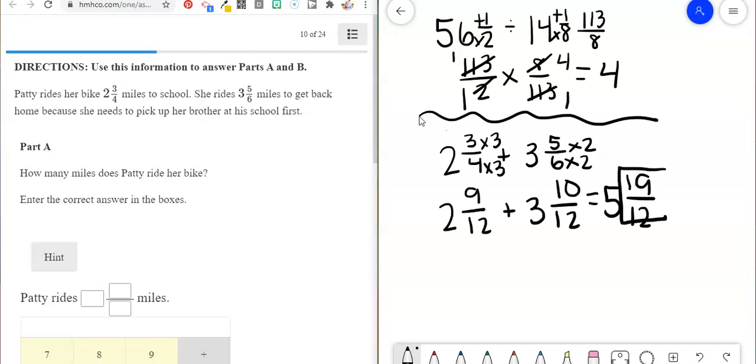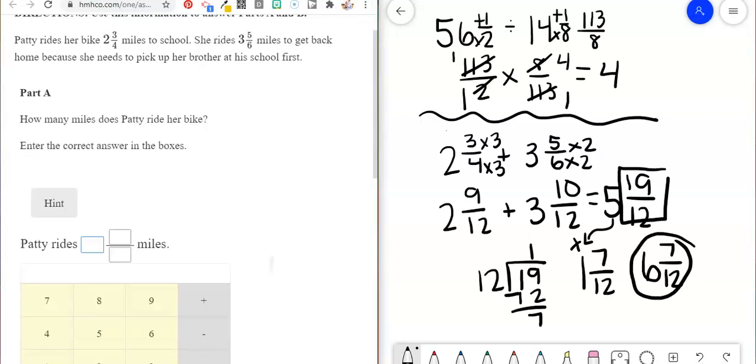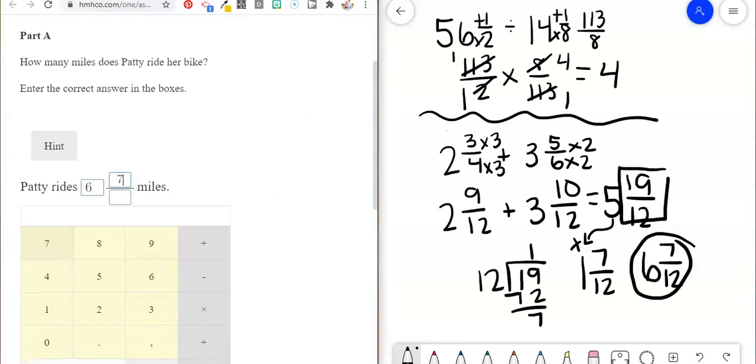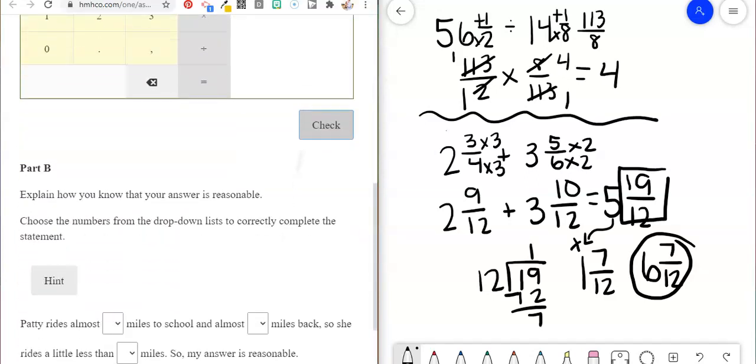This right here is an improper fraction. So I'm going to divide that and make it a mixed number. So I get 1 7/12. But then I have to add that 5 into that 1. So I get 6 7/12 as my answer. Make sure you're checking your work as you're doing this, because you should try it by yourself first.